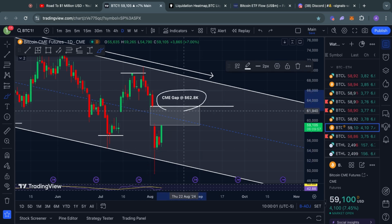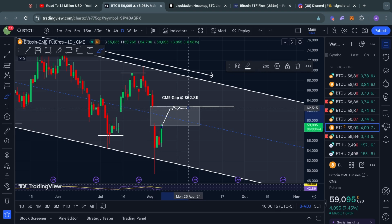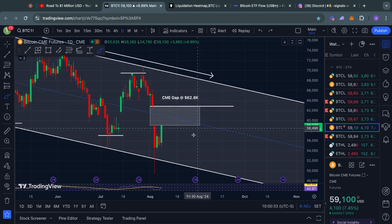In the case that you don't know, over 90% of CME gaps tend to get filled, meaning that it is likely that the Bitcoin price will trade somewhat close to the CME gap, or actually fully fill the CME gap. So this is potentially something you could be looking out for in the charts.